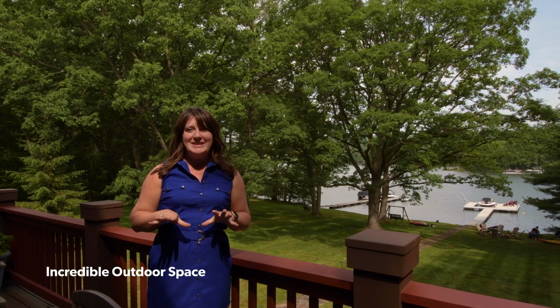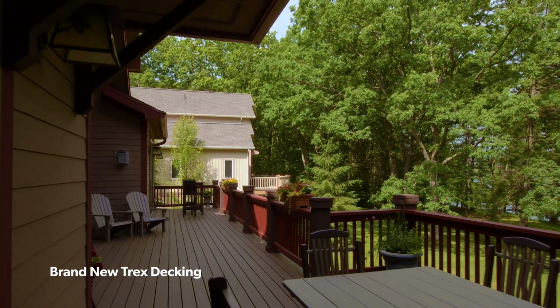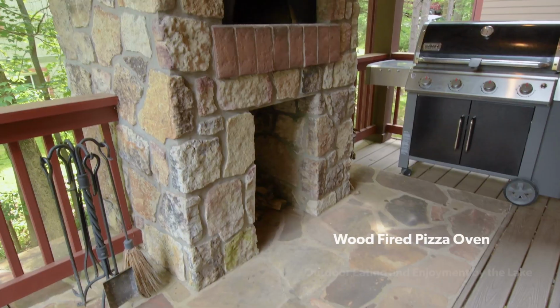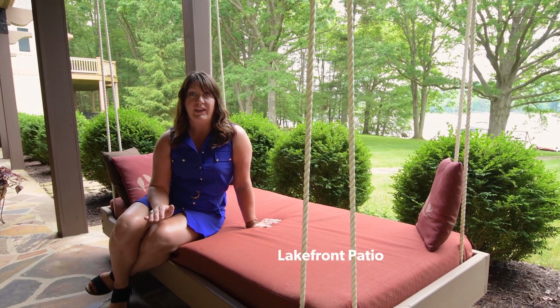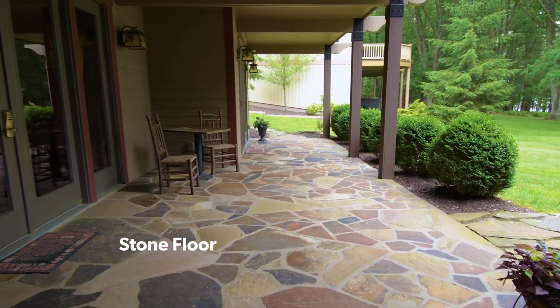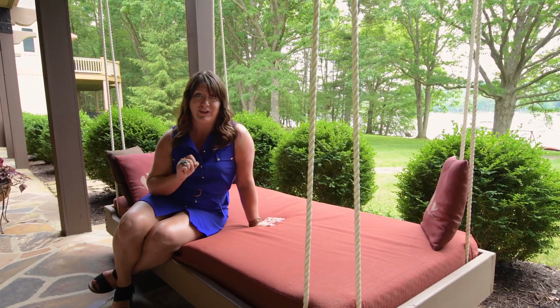The outdoor space at this home is just as incredible as the interior. The Trex decking is brand new this year. Trex furnishing allows for outdoor eating and enjoyment right by the lake, and you're gonna love the wood fire pizza oven. The lakefront patio is the perfect place to spend a day lounging around. With custom furnishings, a stone floor, hot tub, and surround sound, you're never gonna wanna leave.